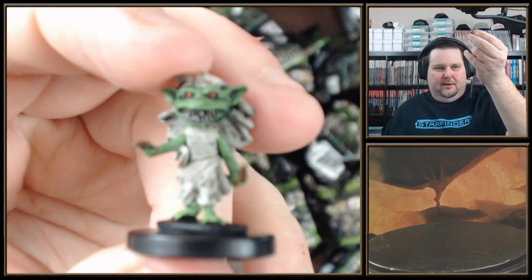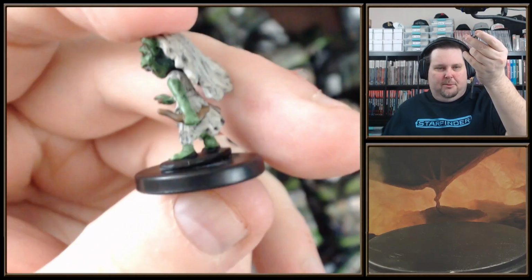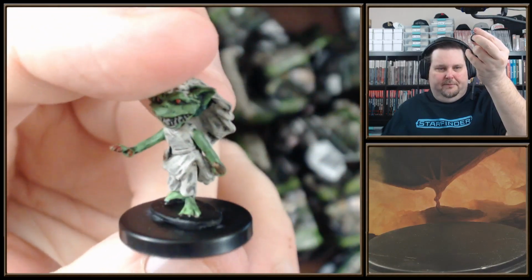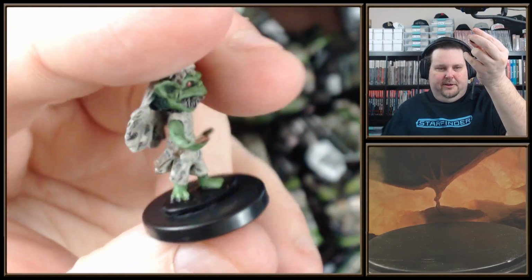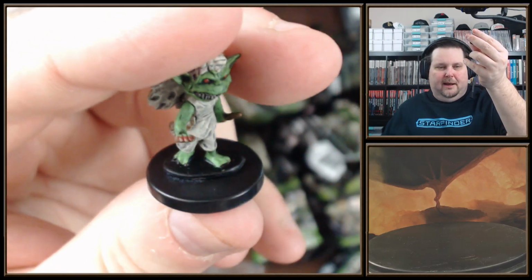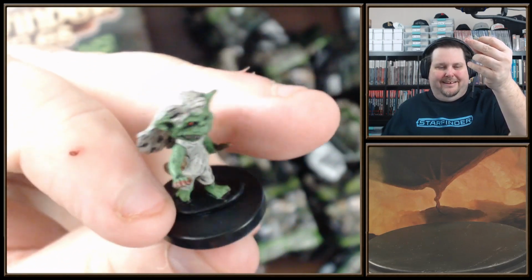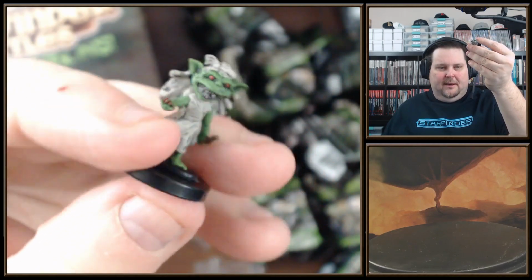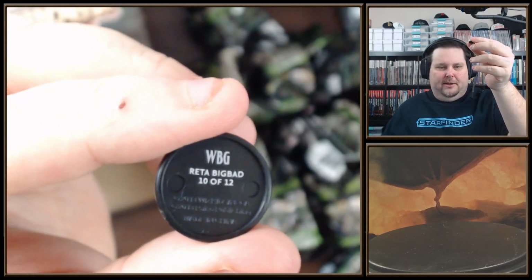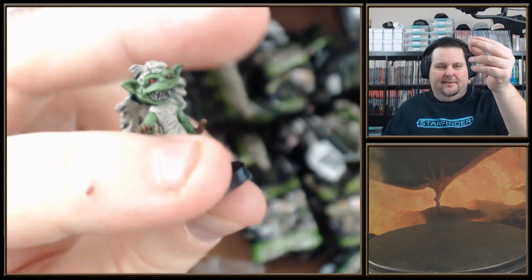I'm going to focus in a little bit more for you so you can see. But a nice dry brush look to it. Really like it. She's looking good. Looking good, Rita. And you'll also notice that with the We Be Goblins, they're actually on a small dais on top of the regular dais that the miniature is on. So Rita Big Bad at 10 and 12.